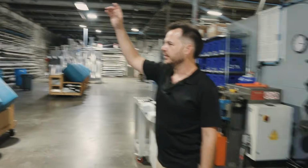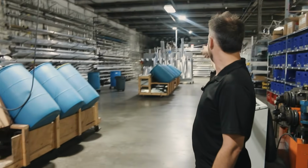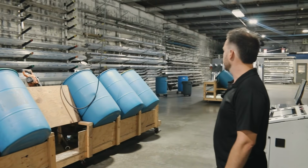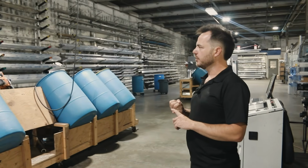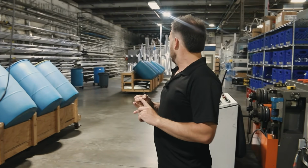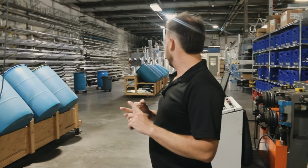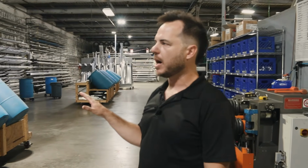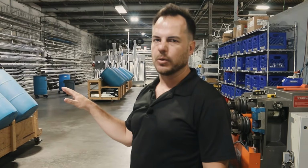Basically, we've got 1, 2, 3, 4, 5, 6, nearly 7 racks dedicated to extrusions. So basically any extrusion, whether it's pipe, square, there's all sorts of custom extrusions that we deal with. Everything has a spot, so when it's empty, we know when to reorder it.